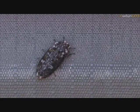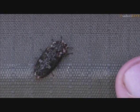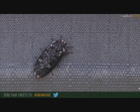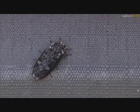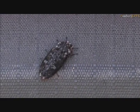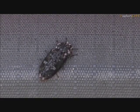So I think it is one of the click beetle species. I might be wrong. If I am wrong, let me know #SafariLive if you know exactly what this beetle is, but I think it's of that particular family. But isn't it beautiful? Regardless of what species it is, the markings on this beetle are absolutely wonderful. There's browns, there's greys, there's whites, and I'm thoroughly enjoying seeing all of the arthropods starting to slowly but surely come out.